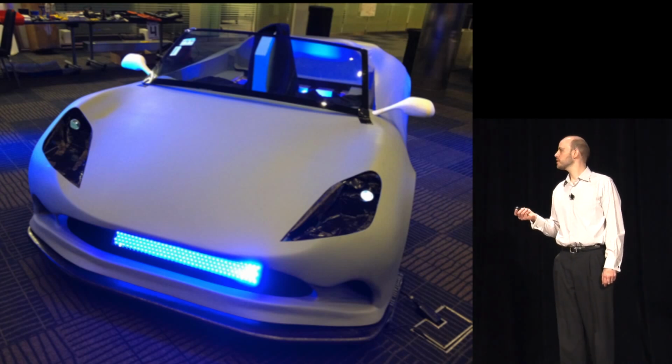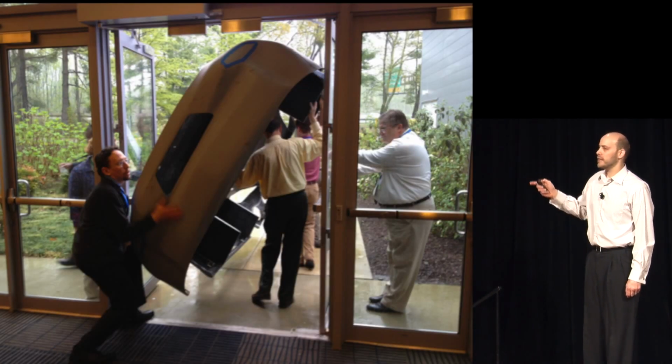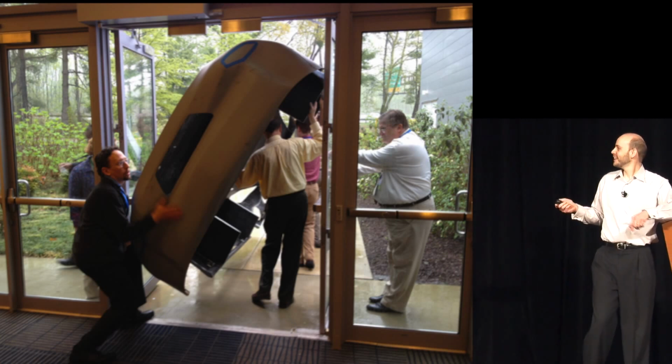If we'd had an engine module, they would have been able to drive the car out of there. Although they had to take it apart because the building we were inside didn't have doors that opened that wide.